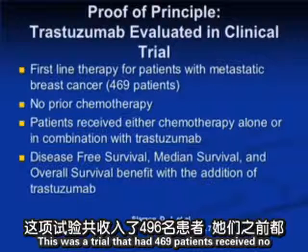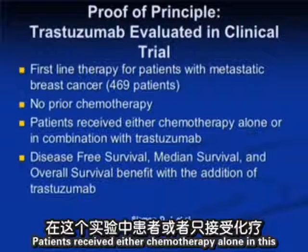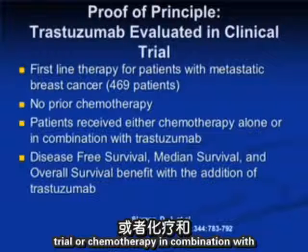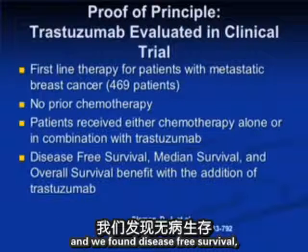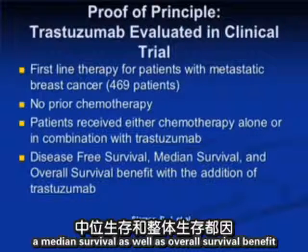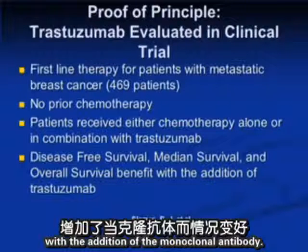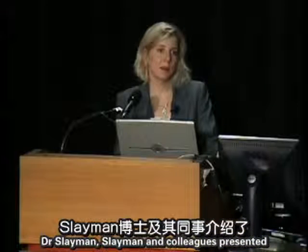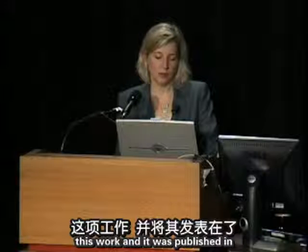This was a trial that had 469 patients, received no prior chemotherapy, so this was a first-line treatment. Patients received either chemotherapy alone in this trial or chemotherapy in combination with the antibody specific for the HER2 molecule, and we found disease-free survival and median survival as well as overall survival benefit with the addition of the monoclonal antibody. Dr. Slayman and colleagues presented this work, and it was published in the New England Journal of Medicine.